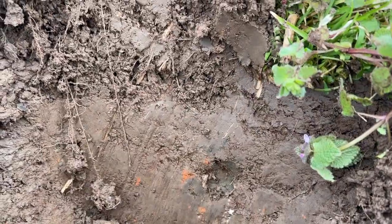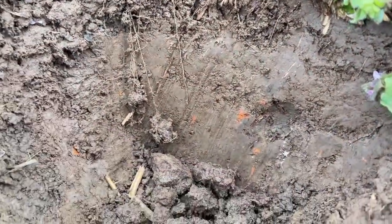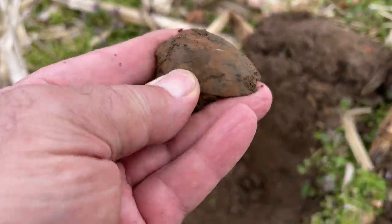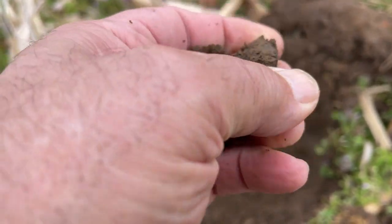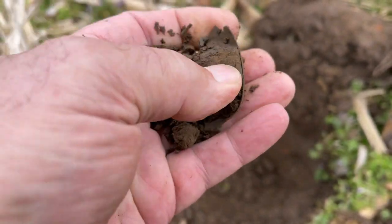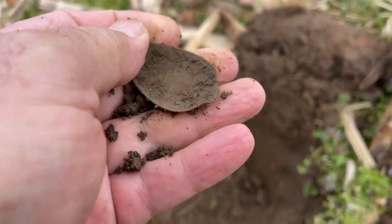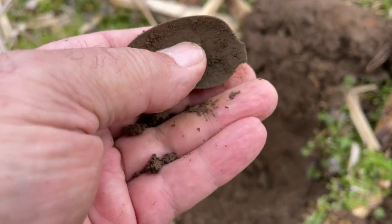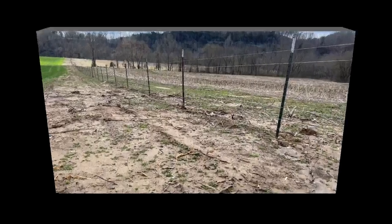Well, here's a different find. You can see the residue right there where this was laying, and I don't have it out of the clay yet, but it's a spoon bowl. So that's a pretty good indication that we are on an old house site here. That's a good find right there. I'll take that.